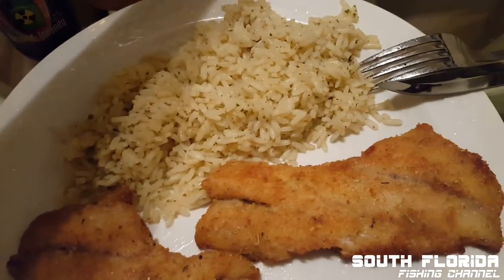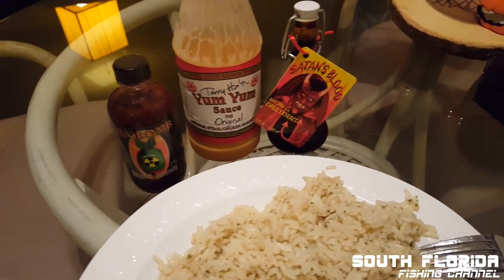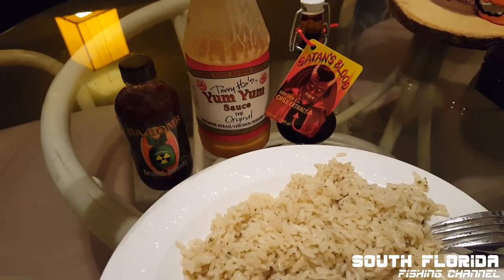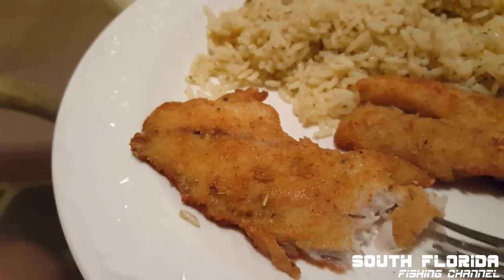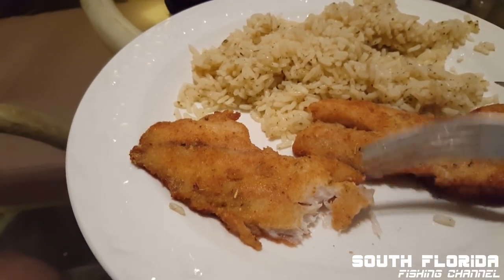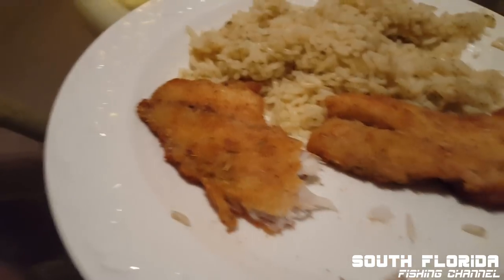Yeah, this plate's missing a little bit of color, but whatever. Who needs vegetables when you have hot sauces and yum yum sauce? Just love. It's almost too good to put hot sauce on. You just want to eat it by itself.